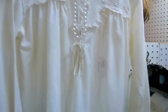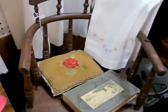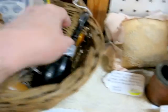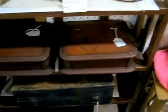There's a nice long hospital gown, really. It's got an open back. Here's a nice old high chair. I've got some fingertip towels hanging on that. Some more ladies' long petticoats. There is a tin shaving mirror. I've got a few sewing collectibles here with sock darners and so forth. More vanity type boxes and storage boxes and sewing machine drawer boxes.